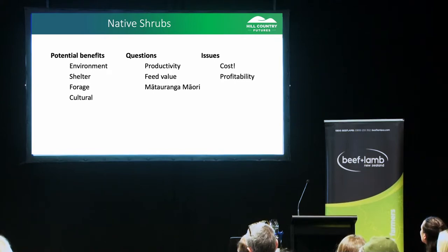Some of the issues with using native shrubs: well, we know that it's really expensive. It's probably a minimum of $10,000 a hectare, but could easily be double that. So it's not something that you do because you woke up Sunday morning and had a religious experience. It takes a fair bit of planning, especially financial planning, to start converting a significant area into natives.